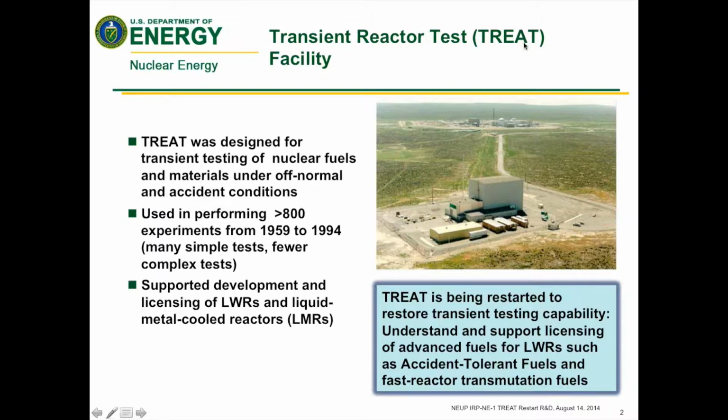So the TREAT restart is now underway. Its transient fuel testing capability is needed again to understand and support licensing of advanced fuels such as the accident-tolerant fuels and SFR transmutation fuels. This is what TREAT looks like on the inside.